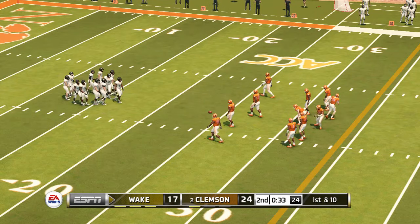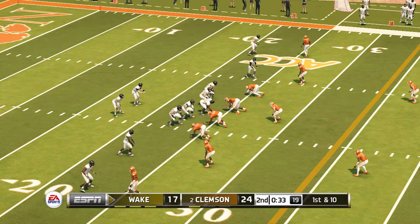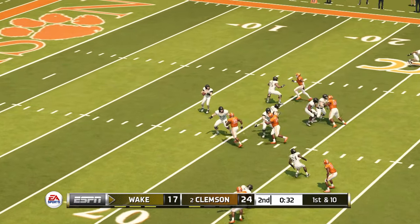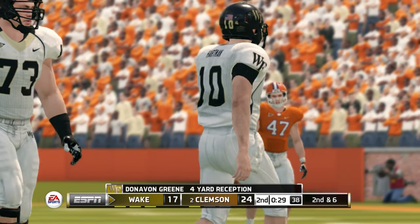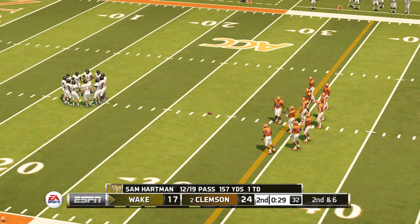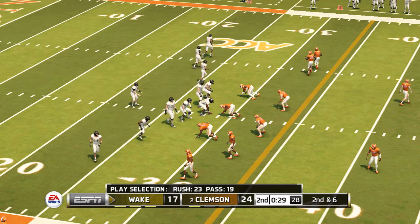Momentum swings have been fairly even. And with so little separation, this game can be drastically changed on just one or two plays. He goes out of bounds around the 28-yard line. Quick strike to the receiver. Green gains 4 yards on that reception. Second down and 6. Ball on the 28.